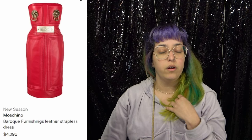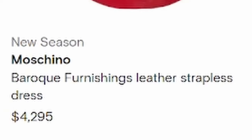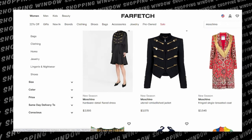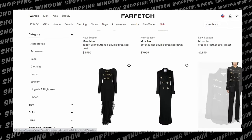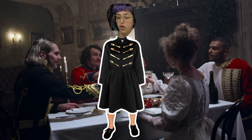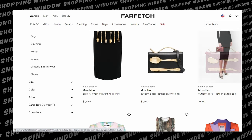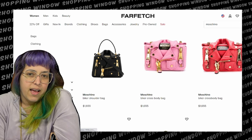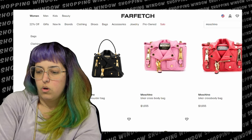Oh, I'm sorry for my ignorance. It's the Baroque furnishing leather strapless dress. Okay then. You can have a dress, you can have a jacket, you can have a long jacket, all with your cutlery. So when you go to a fancy dinner, you are very well prepared. A skirt with a belt. You can have all the cutlery things. You can have the cutlery look. Bitch, be prepared for anything. I know these high luxury items don't go on clearance.